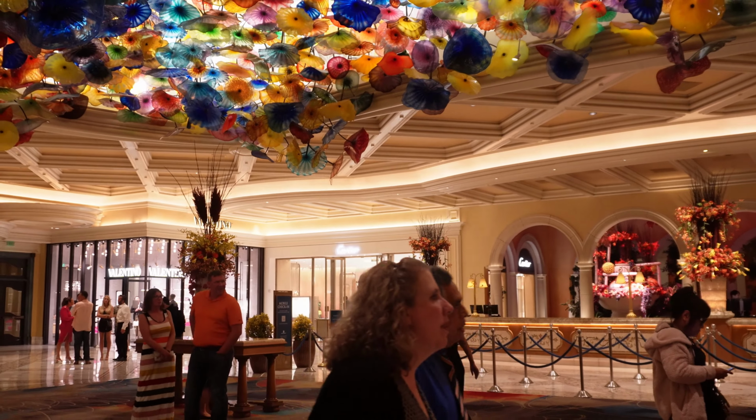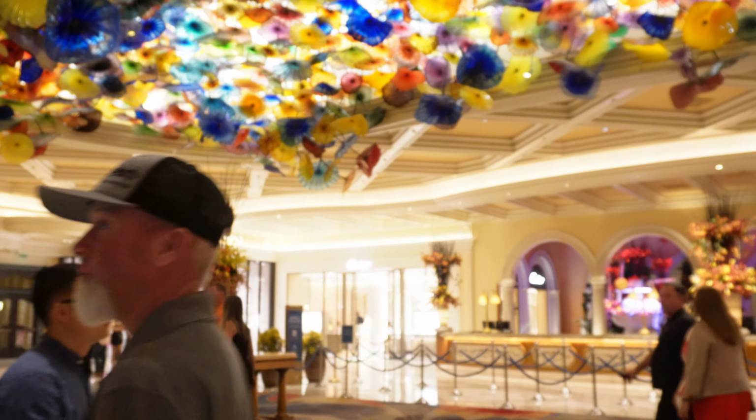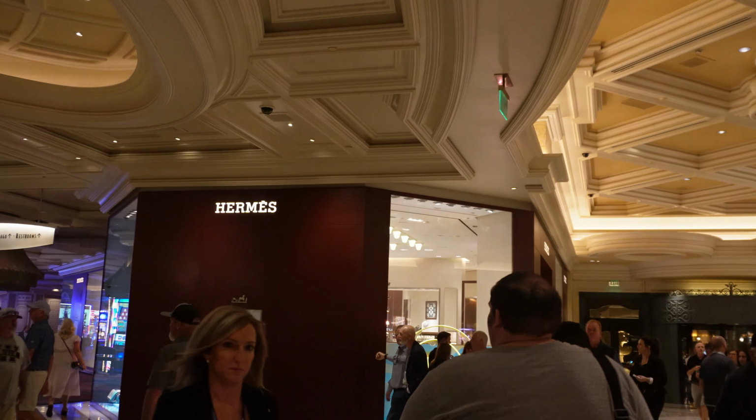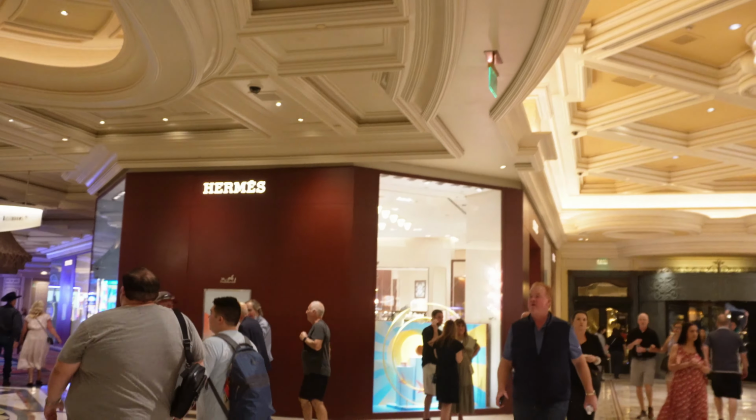So just to the left of the check-in desk, you're going to find the Cartier store, Valentino, and then across from there is Hermes. I don't even know if I said that right. I think it's Hermes.